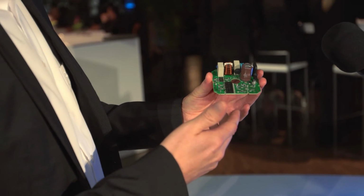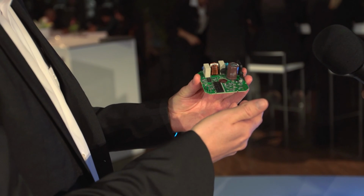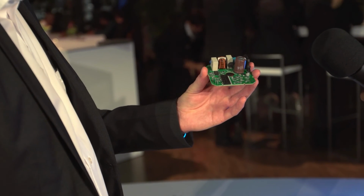For the control of BLDC motors in dishwashing, we offer separate inverter boards. They can be either integrated into circulation pumps or also be positioned separately in the dishwasher.